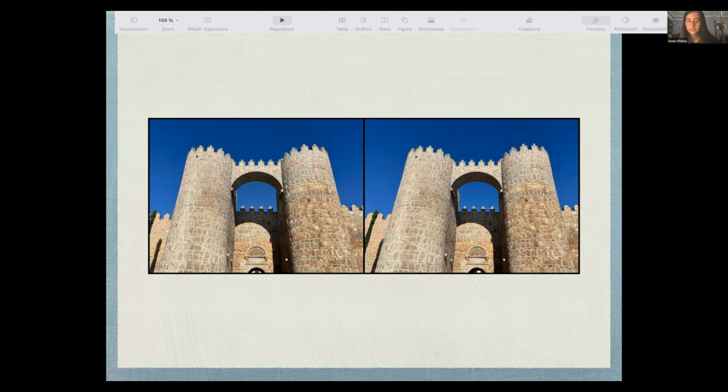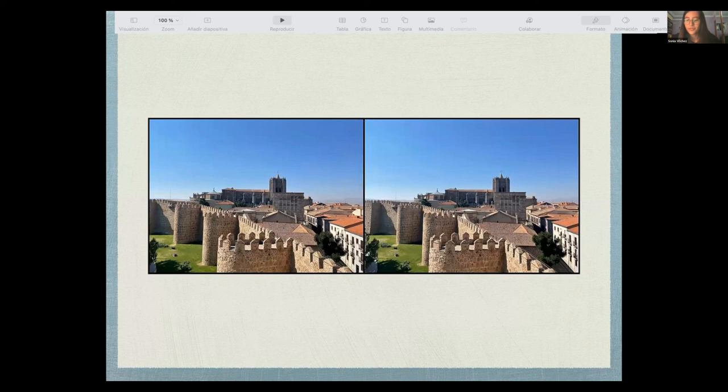The walls have a perimeter of about 2,500 meters, more or less. And they have 88 towers like this that we can see in the picture. And it is even possible to walk upon them. Here we can also see the cathedral.